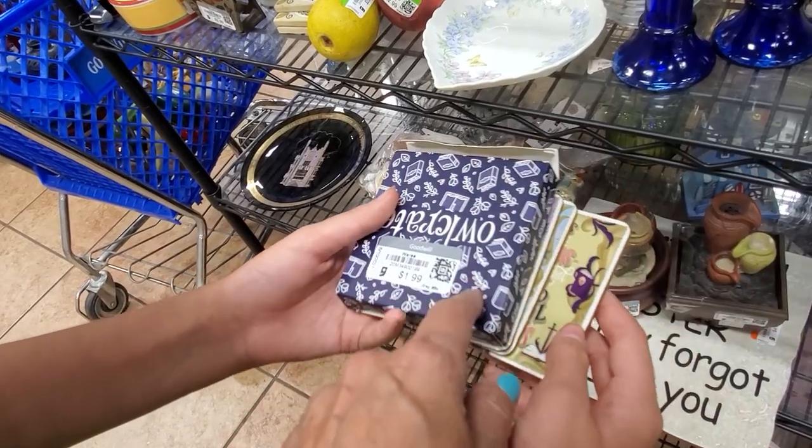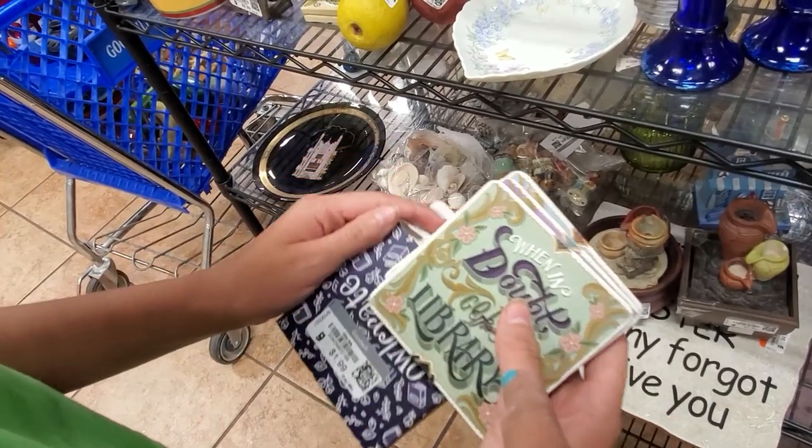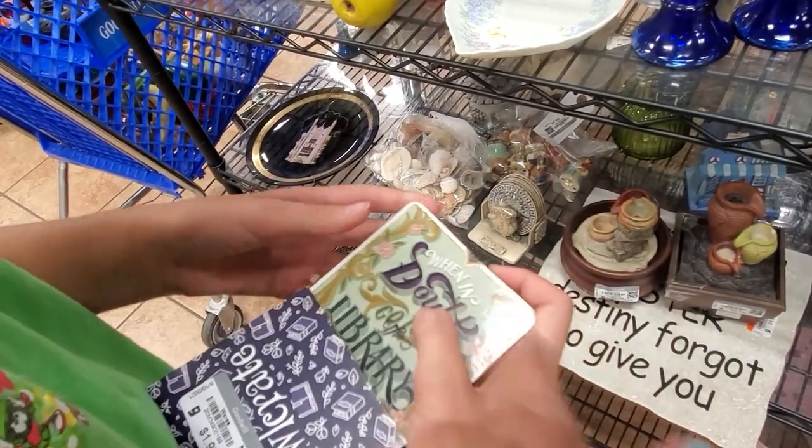I do like those. They're $1.99. What do you think of those? Those are nice little vintage. They're not vintage, but they're vintage looking. I like them. All right, we're going to get those.